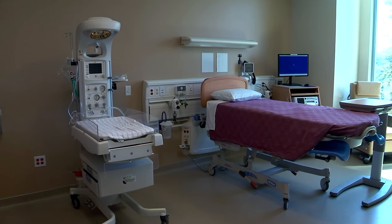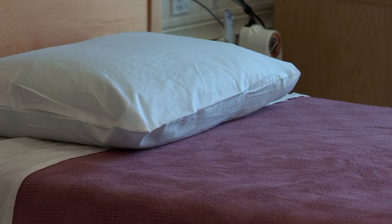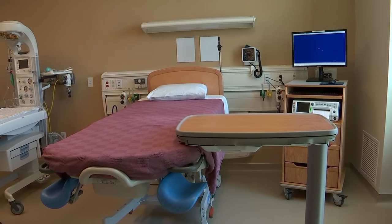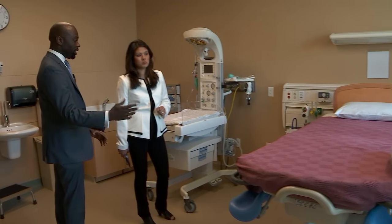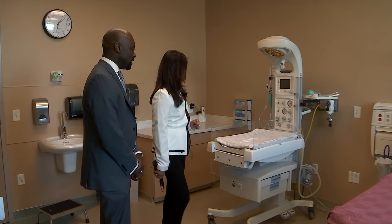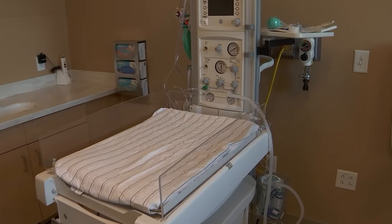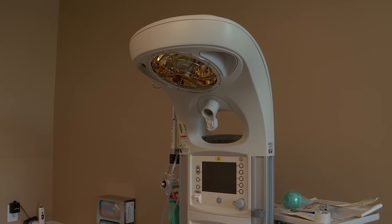In terms of technology and what you've been able to do, tell us what we're looking at here. So right now you see a state-of-the-art bed, which lies flat here and is very comfortable for the mother. Once she's ready to deliver, it drops down in a matter of seconds to convert to a space that's ready for delivery. We have the baby bassinet here, which is a standard of care now, where we allow for 24-hour rooming in between the mother and the baby. That promotes bonding between them right away.